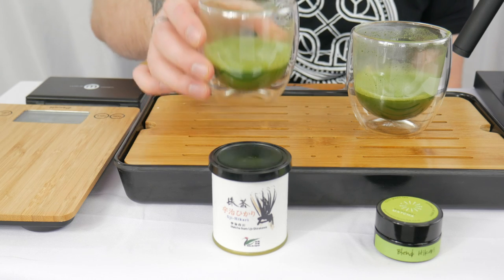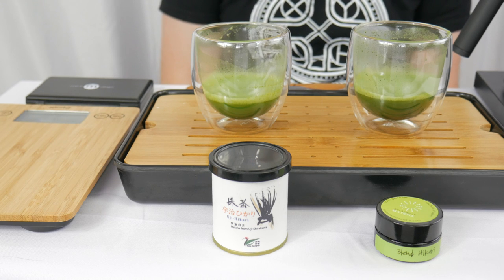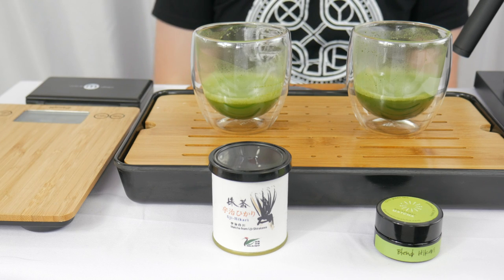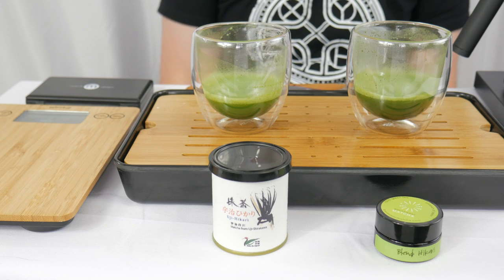All right, give them a taste. Cheers. Just so good. Something about that Uji-hikari varietal that I really like. On the taste, it's a little bit more like cooked peas, a little bit of cooked zucchini coming through, a little bit more of those cooked green flavors, a little bit more umami punch.